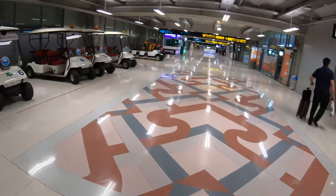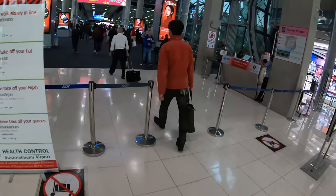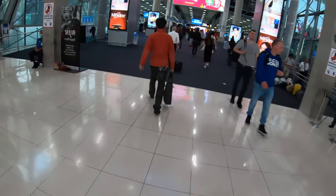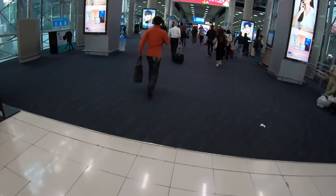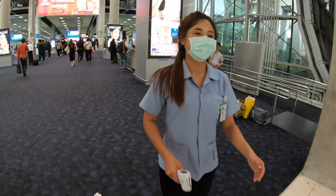Once in the terminal, I headed through the massive building into arrivals. They were scanning passengers for elevated temperatures due to the current virus outbreak, and I was a little bit nervous when I got called back for another scan, but it turned out I was okay and they let me carry on anyway.